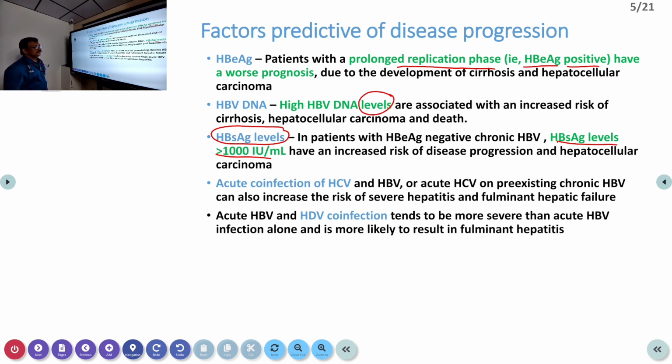Co-infection with HCV and HIV are also very bad prognostic factors. HDV co-infection is also a bad prognosis, but in routine practice nowadays, we don't have an investigation to make out whether it is HDV positive or not.